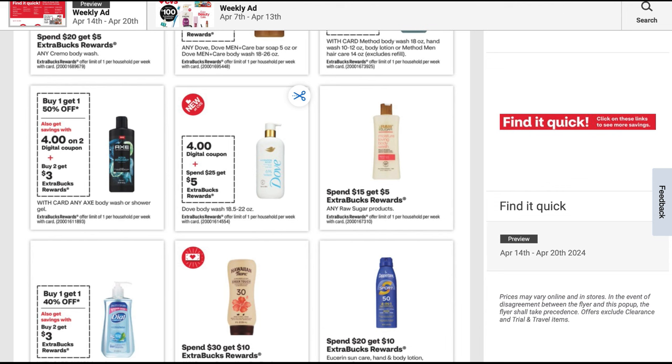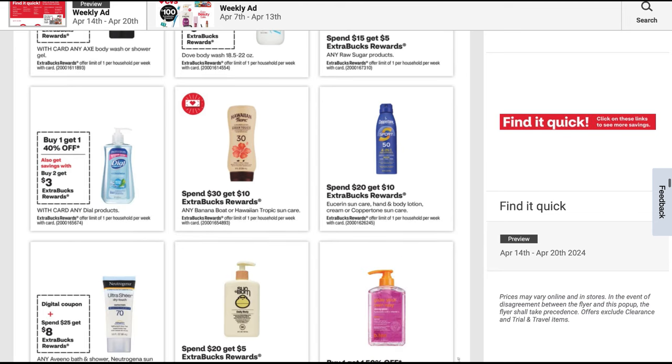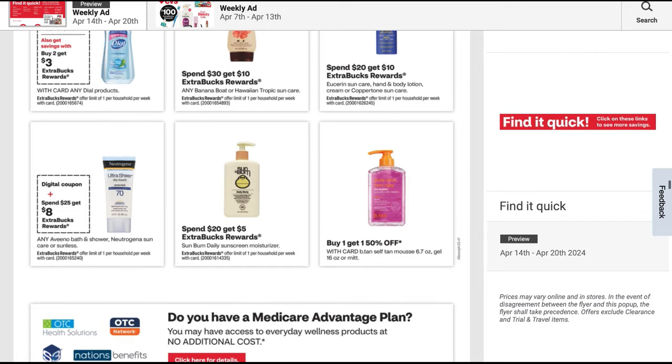Love this deal. And I don't know if we still have Fetch rebates, so I'll look into that. Dove Body Wash, $4 digital. Spend $25, get a $5 extra buck. Raw Sugar, spend $15, get $5. Love Raw Sugar. There's the Dial. And the Coppertone, spend $20, get $10. So a lot of, you know, similar deals that we typically see through the CVS ad.